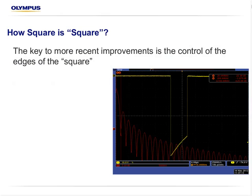And this is where we've seen some really good improvements in the last, again, 5 to 10 years. So the key to these improvements really has to do with reclaiming some energy and some efficiency out of this pulsar that with more traditional means is lost.